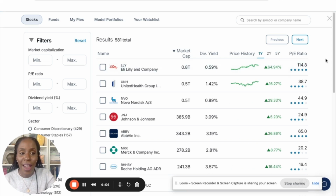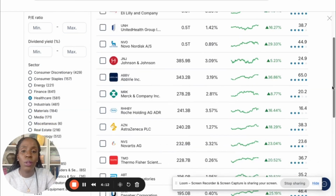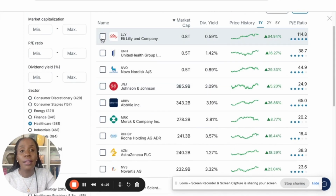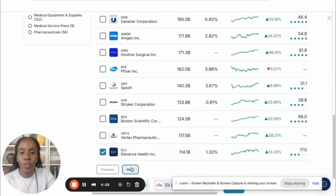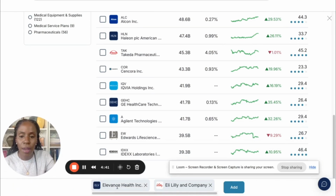Again, I'm not actually going to be investing for real into this account, so whatever stocks I pick are just for illustrative purposes only. So let's say I want to go with Eli Lilly. Let's try that. And then let's say I want to go with some other company like Elevance Health. So let's click on next. At this point, you can see at the bottom that I have my two stocks here. It says Elevance Health and then Eli Lilly.